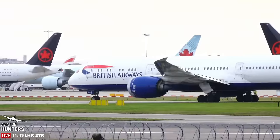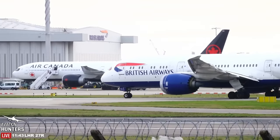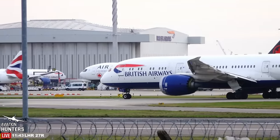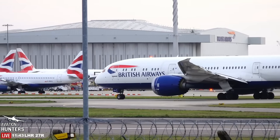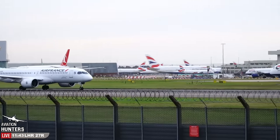Just waiting to see if we've got the JetBlue A321 Neo. That will be heading to JFK later on today. Waiting to see if that begins its taxi anytime soon. The Air France A220 is actually on the move. It's heading to Paris CDG, flight number AF1581. Here it is.